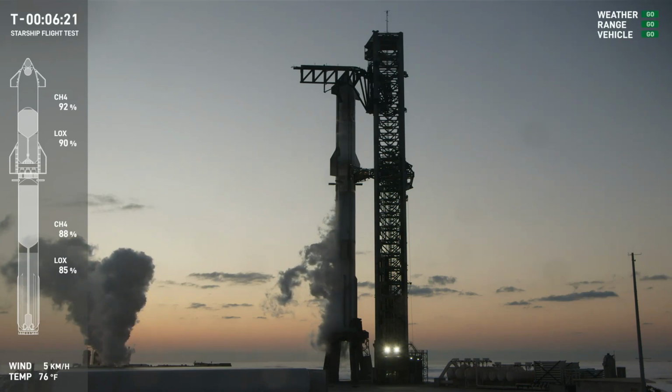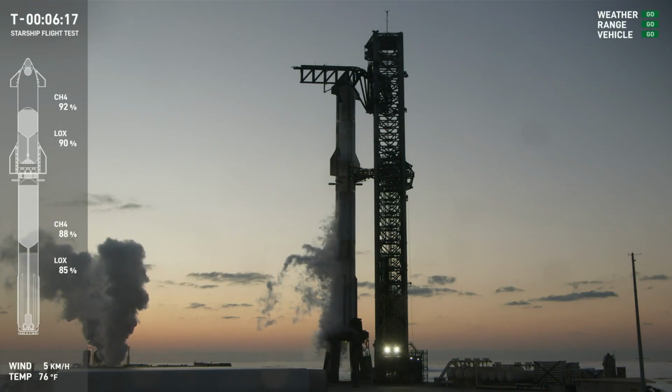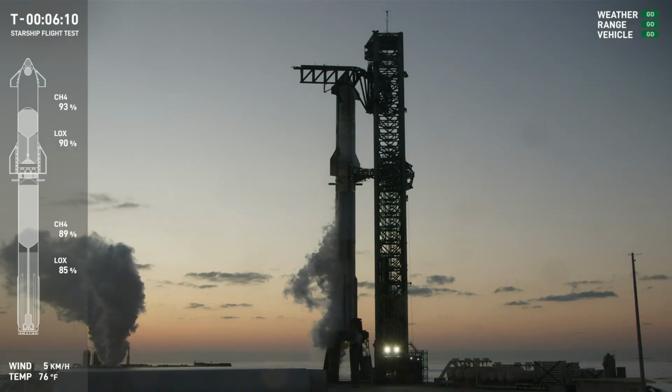For now, though, we're coming up on finishing prop load on both vehicles. Header tanks are pretty much topped out on the ship. Those are going to be used for its landing burn. And again, we're going to be closing out all of the prop load at about T-minus 3 minutes, 20 seconds for the ship, and then just 30 seconds later for booster.